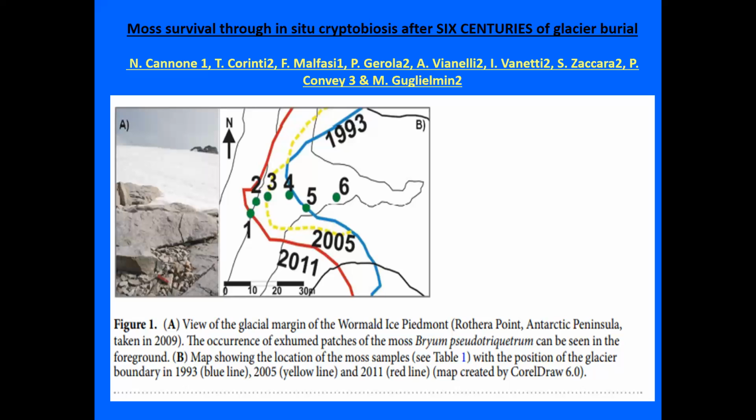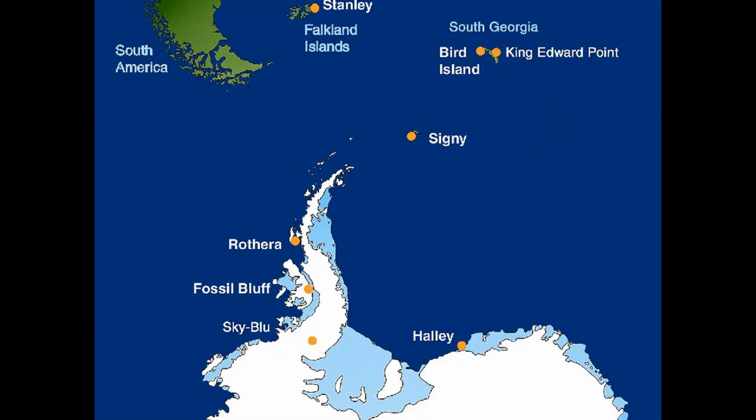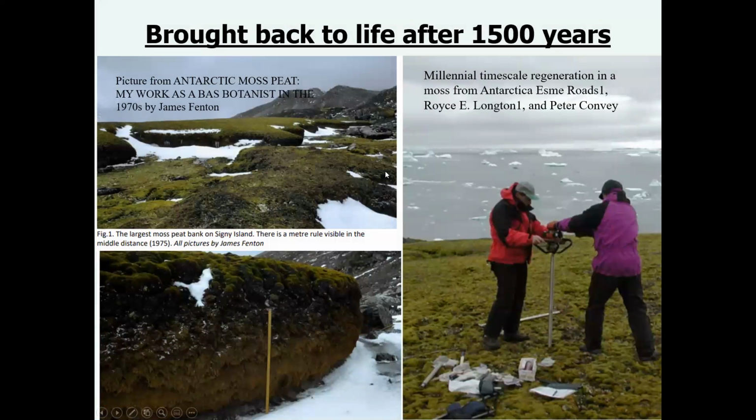So that's been quite exciting and interesting in terms of what happens after an ice age and when glaciers retreat, and how quickly the mosses and the liverworts can begin to colonize again, because they've managed to stay alive in this state of cryptobiosis. Oh yes, I think my slides are on the right. So those were 600-year-old mosses frozen in the ice. And if we pop up to Cygne Island, up in the South Orkney Islands, they actually have mosses that they brought back to life after 1,500 years.